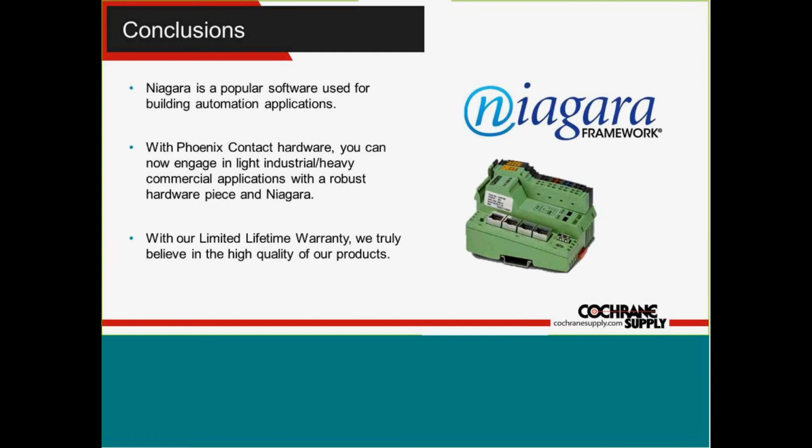So just to conclude, Niagara is a really popular software. It's been adopted by a very wide range of integrators and users, and there's a very large community that develops products for this industry. Phoenix Contact has created a piece of hardware that now allows you to bring Niagara down into light industrial and heavy commercial applications. Also, for any application you consider critical enough, hardware that reduces space as well as offers a lifetime warranty because of the quality of that hardware would be beneficial. And again, the last thing is we offer a lifetime warranty on our products because we really do believe in the quality of the products that we make.